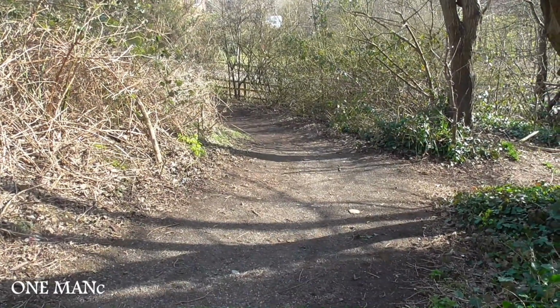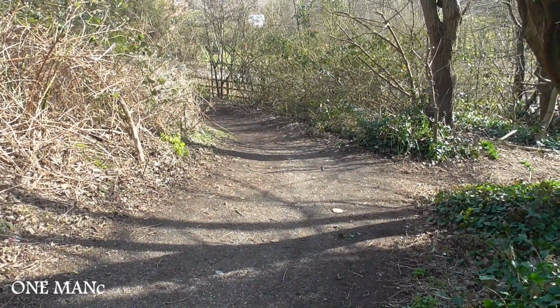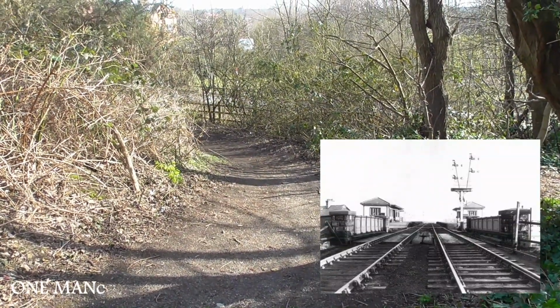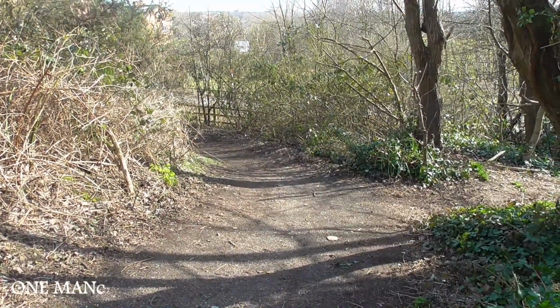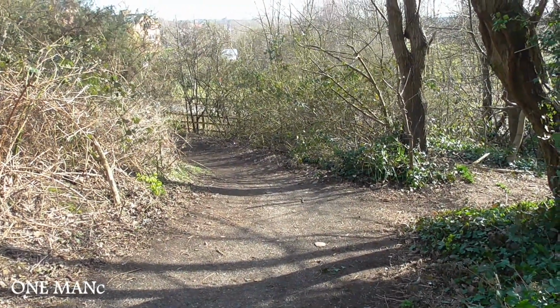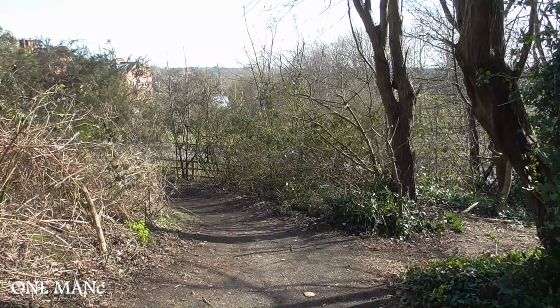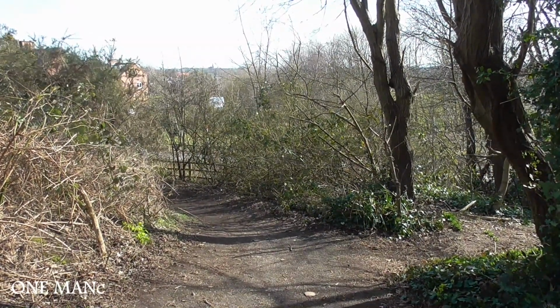So I've just climbed up the bank from that other side of the road, and you can see how high it is compared to where that station complex was. So I expect there's been a lot of excavation. So that's why How Bridge has been obliterated.